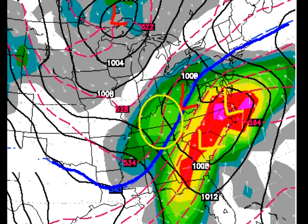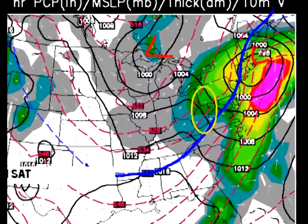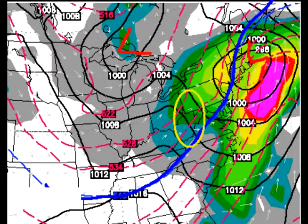So the Canadian model is more aggressive with snow for southern Ohio, for eastern Kentucky, and it still has the rain-snow line, I-79 and points east. And then by the nighttime Saturday night, the Canadian model has the snow, let's say, from Morgantown to the north and to the east, and then also has the low sitting in about the same spot, maybe a little bit further north than the GFS model had it.